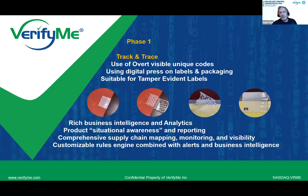So this phase one approach, this is the use of overt visible, unique codes, often obviously laid down with digital press. So you've got that uniqueness, that variability on the codes, whether they're QR codes or serialization numbers. And this is even suitable for using this technology with tamper-evident labels. We do quite a lot with tamper-evident labels, where the packaging might be existing, but we add the tamper-evident label, with a label printed on HP Indigo with unique serialization codes, even with invisible codes as well, to really give an extra degree of authenticity and protection for the brand on that particular product.